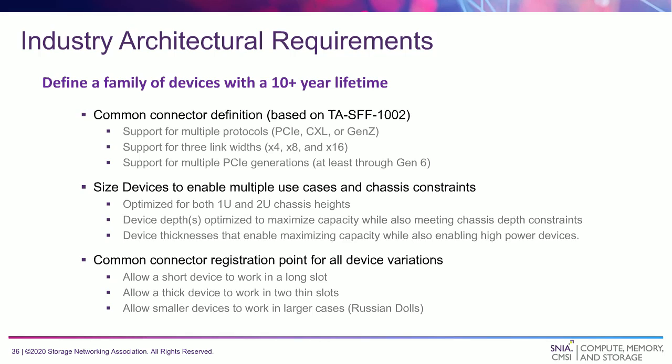One is the common connector definition. That's based off of SFF-TA-1002. With that connector, we can support multiple protocols. We can support generic PCIe, NVMe, CXL and Gen-Z. The form factor is also big enough, given that it's 76 millimeters tall, that we can support different link widths going back to the host. So we can support a x4, which will probably be the standard for SSDs, but we can also support x8 and even x16 if we want to.